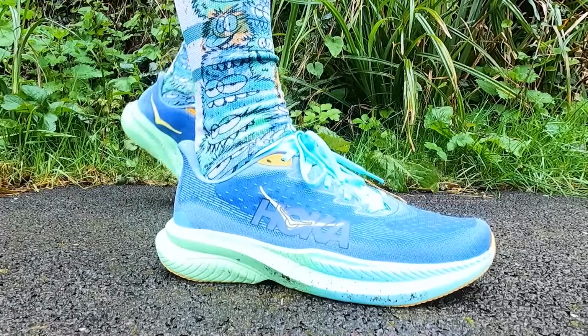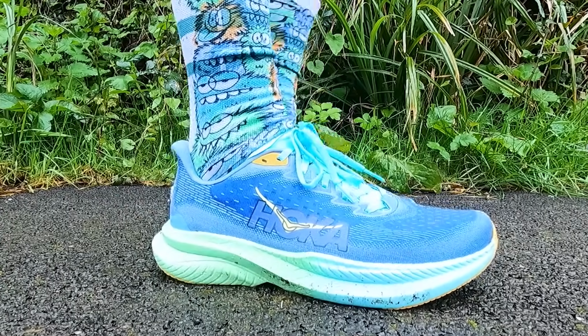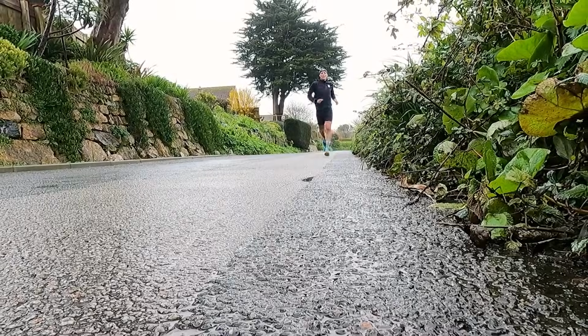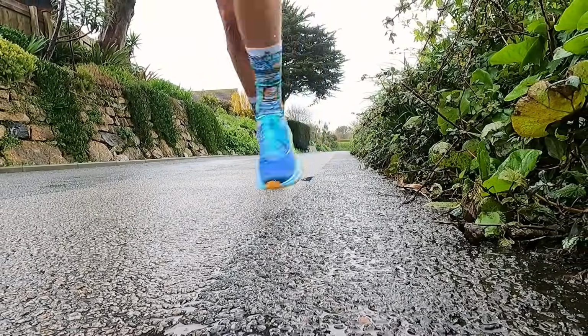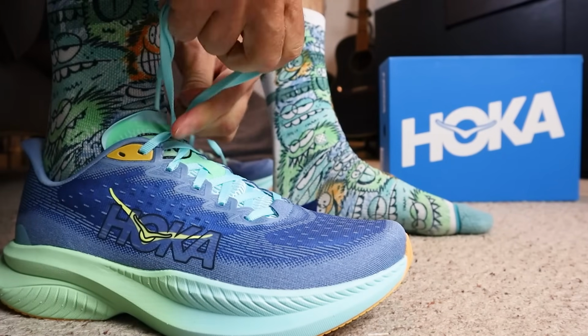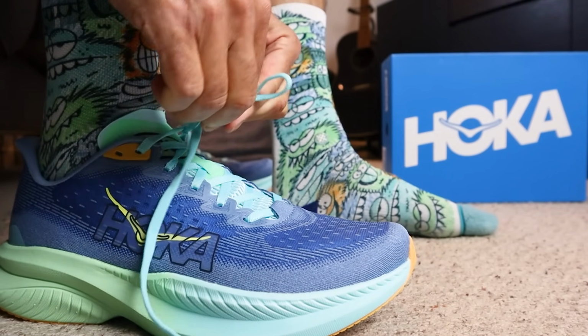I personally think that the Mach 6 is one of the most versatile daily trainers out there, and I've had no problems taking them out on a slower recovery run or using them in the quicker sessions, and I haven't tried it, but I'd have no issues with lacing these up on race day, whether it was a 10K or marathon distance, as long as I went up half a size to a UK 10 for the marathon.